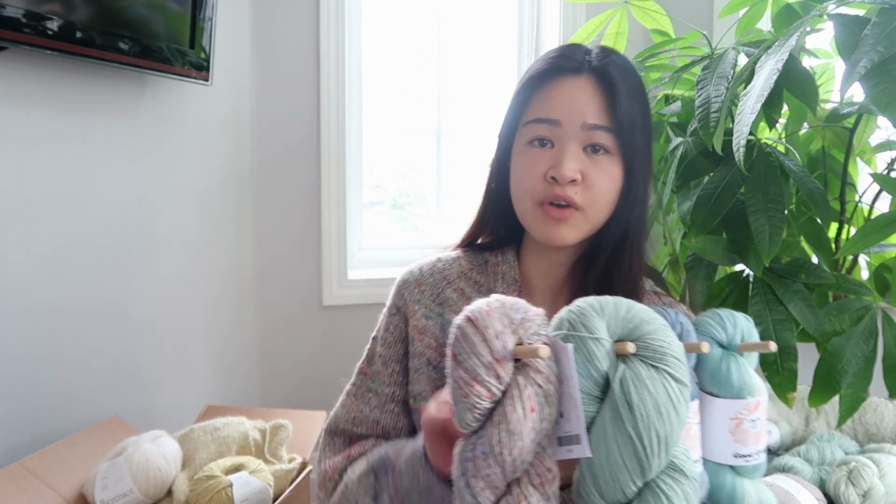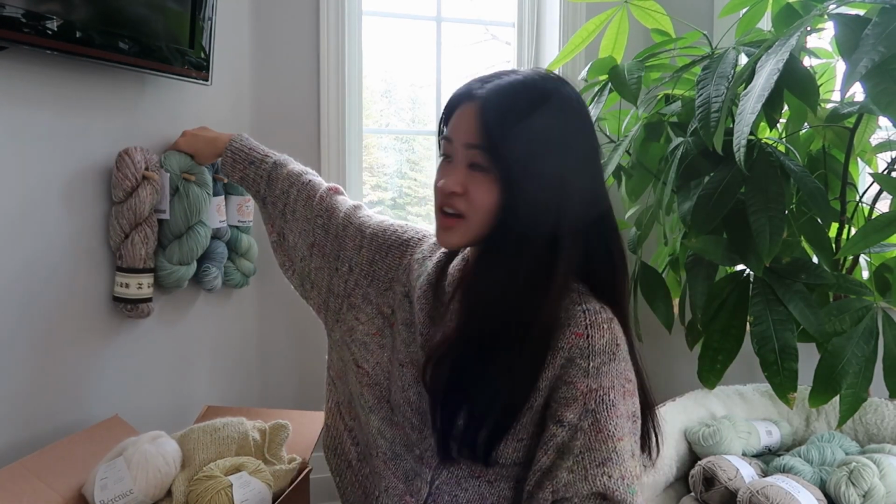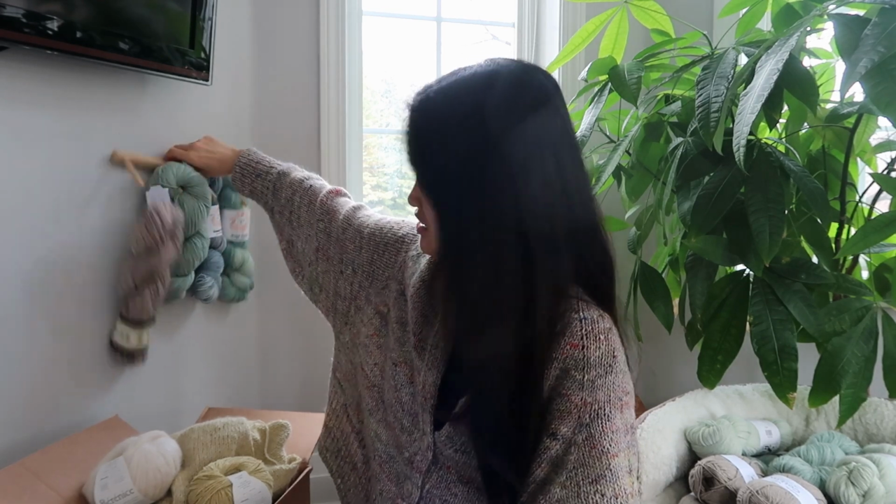The only problem is I don't know where to put it, and I have a cat, so if I put it up like this, he's just going to think it's a toy or something. So I think I have to put it pretty high up. If I were to put it against a wall, I won't put it on this wall or anything, but let's just do this as a test. How pretty would that be?